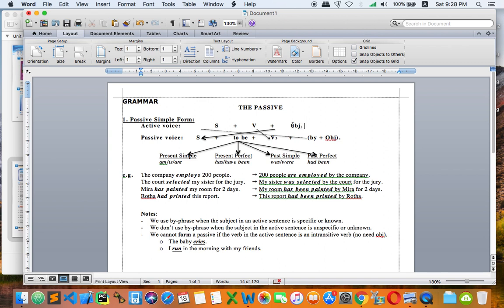So these 3 elements are very important. I don't focus on tenses yet. I will explain the tenses and then you will find that passive is very easy to learn. So in active, we have subject, verb, and object. In order to change to passive, we have to make a change. The object in an active sentence will be the subject in a passive sentence, as you can see from the arrow sign here, from object to subject.